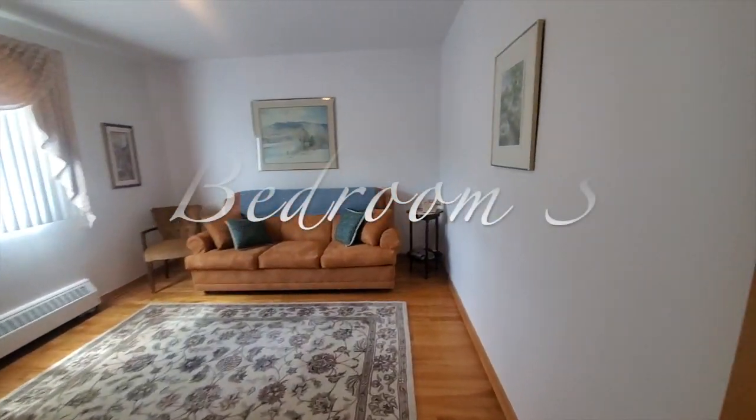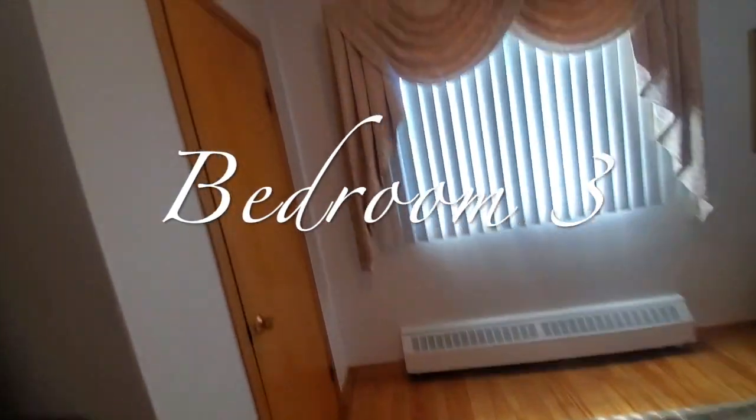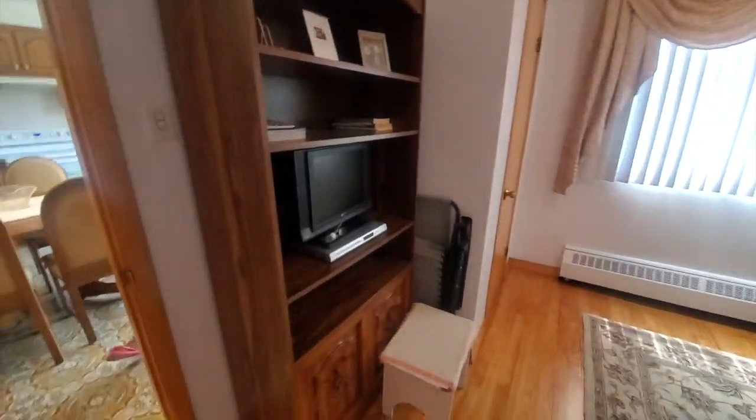This is the third bedroom, almost the same size as the second bedroom. It has a space where you could put your clothes also, and a nice window giving light from the backyard to the bedroom.